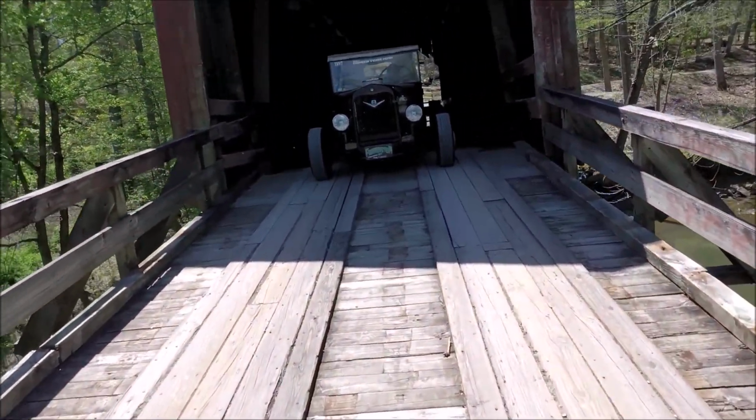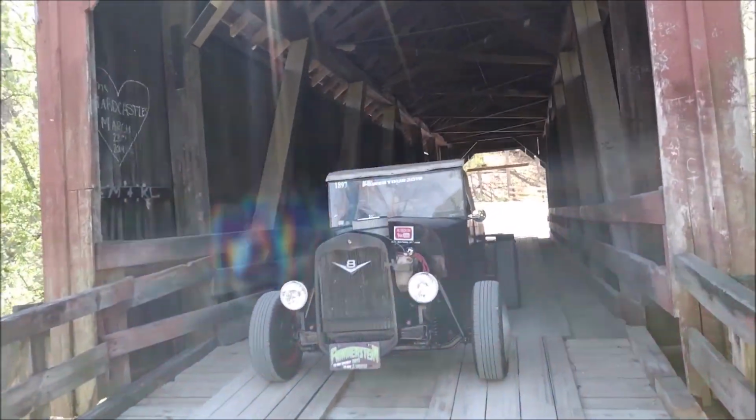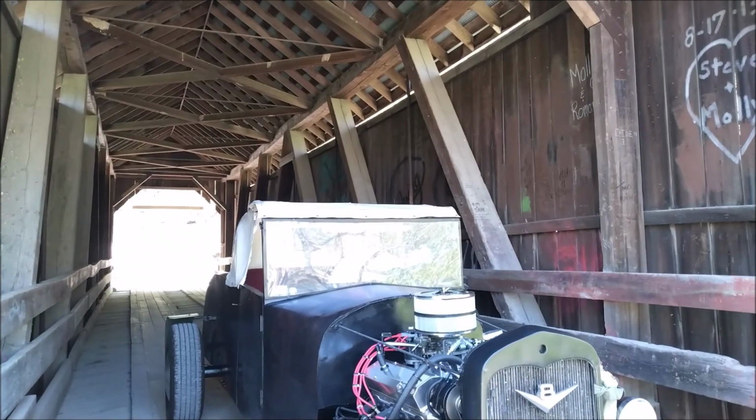And I think we're going to call this one a day. We have seen the bridge and walked all around it and over it and in it. And we're going to try to find some fuel for this monster. This stuff's amazing. Remember, people, get out and drive them.